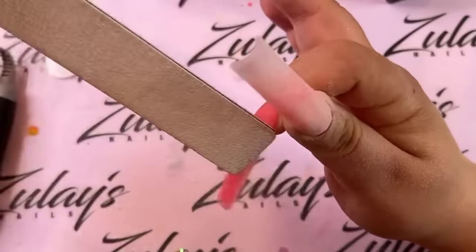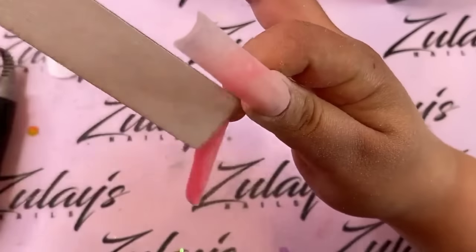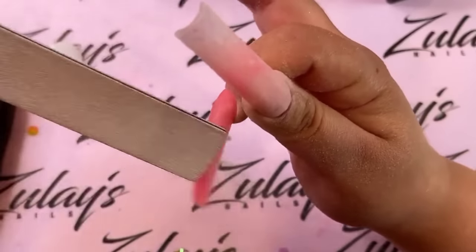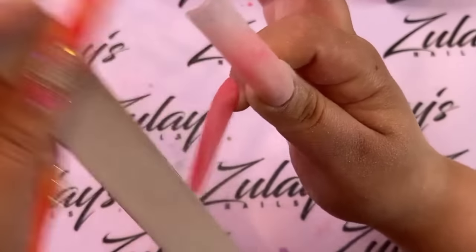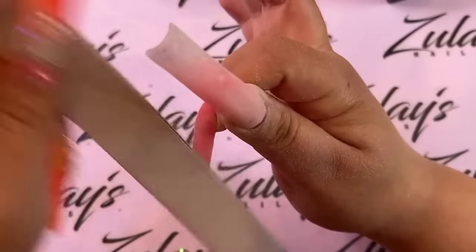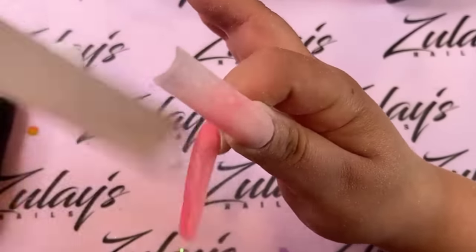Waka waka waka waka. I love watching you do nails. Thank you, my friend. Have you ever tried doing the boxy square nail shape yet? The boxy nail. What do you mean? Which one is that one?